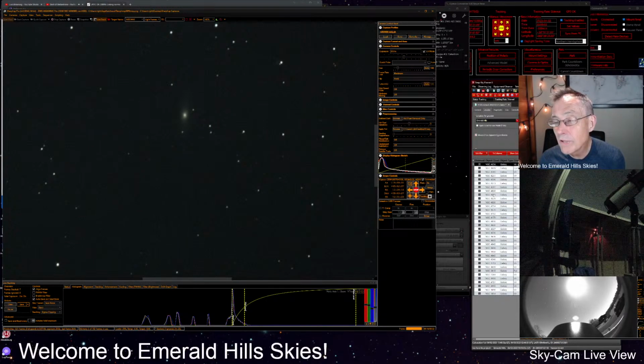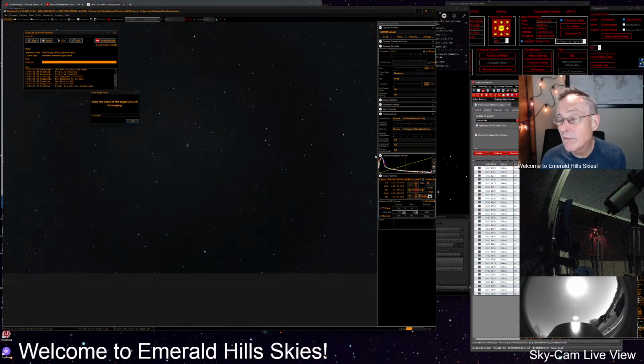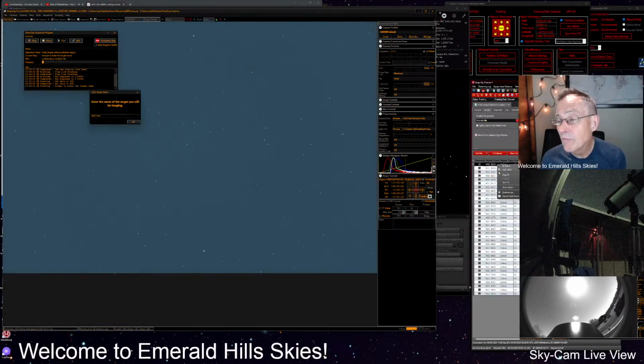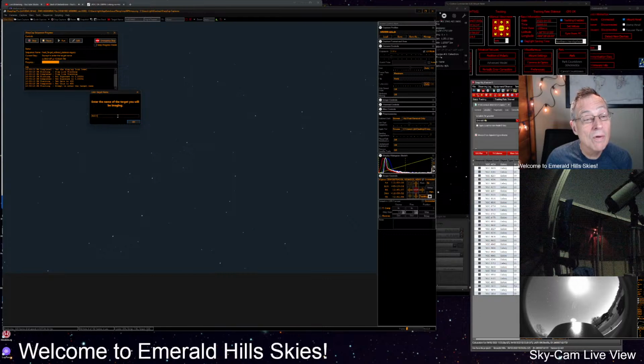All right, let's go to 4654. So in the sequencer, we're going to say next target without plate solving. NGC 4654. Let's run this. 4654. I love that little line of stars.